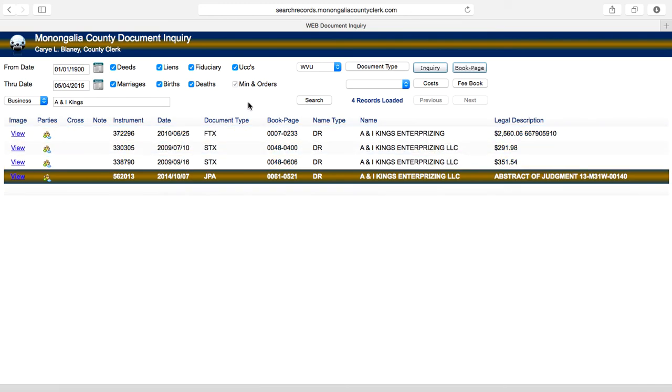Okay, well that's all. That's how you look up, using the Montague County Document Inquiry System, federal tax liens, state tax liens, and you see if they're released.